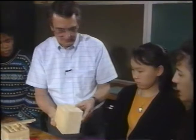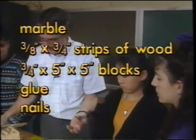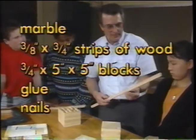Your textbook has a list of materials and tools you might use to make your game. In this 3-level maze, for instance, you will need a marble, 3/8 by 3/4 inch strips of wood, 3/4 by 5 by 5 inch blocks, glue, and nails.